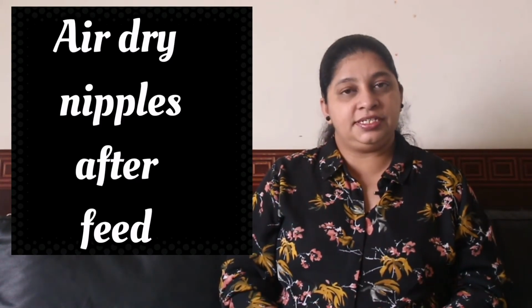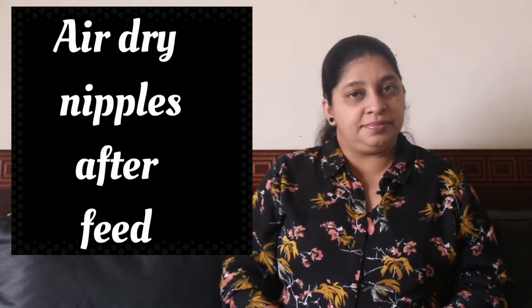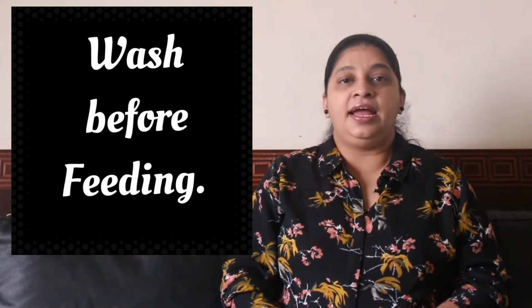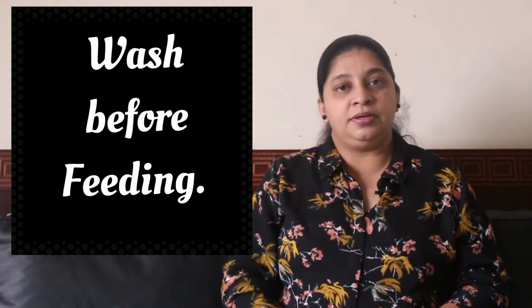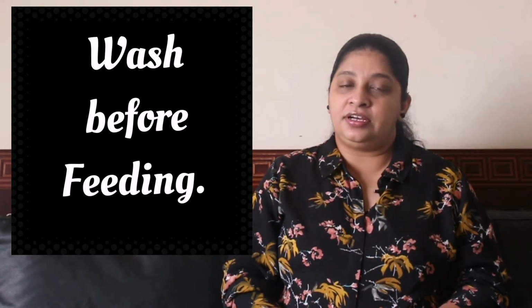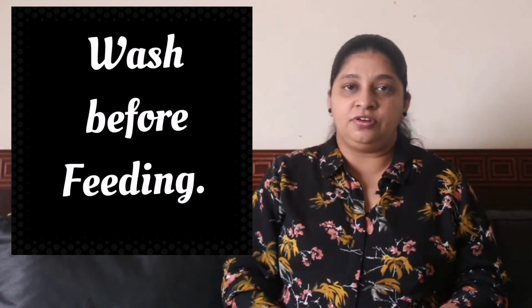If she is experiencing any kind of discomfort or soreness in the nipples, then it is advisable to air dry the nipples after feeding and wear clothes after some time. If you have been prescribed any cream for soreness of nipples, then it is important that you wash it off properly before the next feed, because it is possible that even if the cream is safe for the baby, it will change the taste of the breast milk. This can be uncomfortable for some babies.